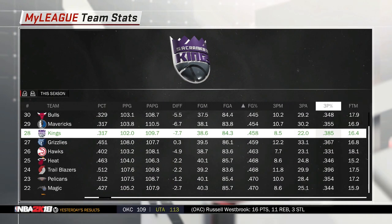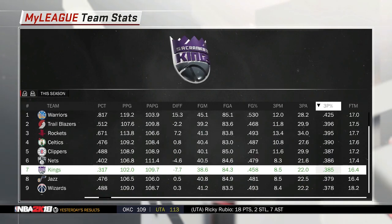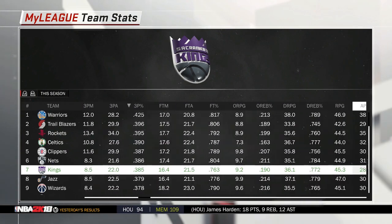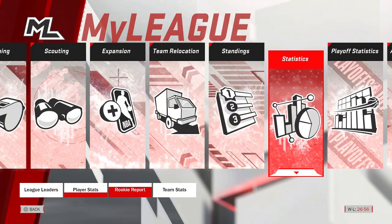3-point attempts, we took 22 of them a game. We shot about, what, 39% roughly. So we were actually 7th in the NBA in three-point shooting. That's a good step in the right direction, because three-point shooting definitely takes over the game of basketball at times, just like the Golden State Warriors, right? But here we go. Let's go ahead and check out these player stats.